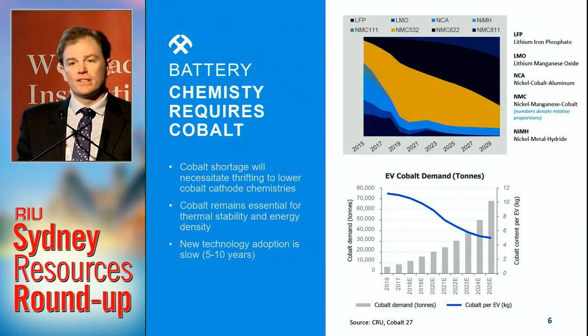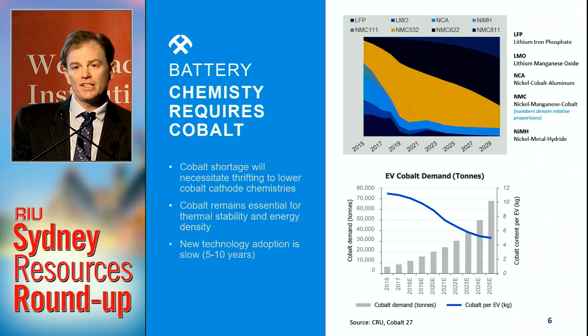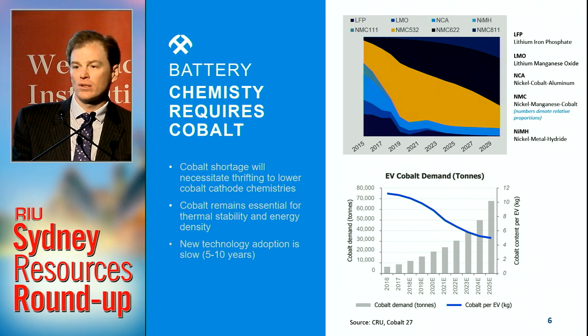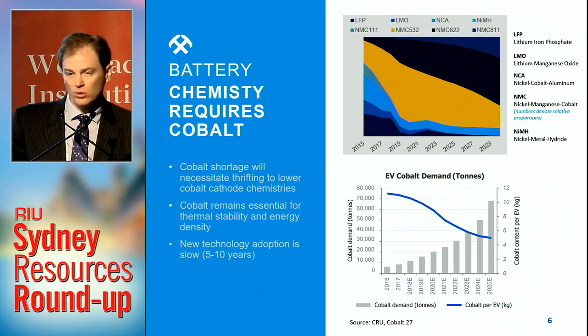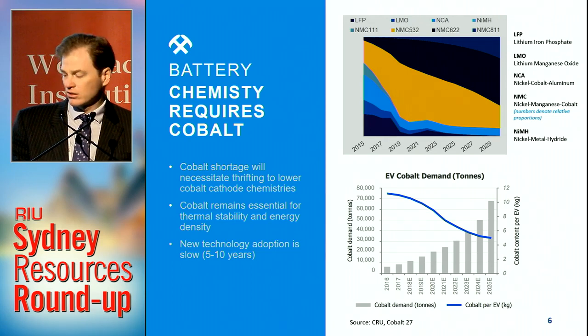Well, cobalt is an essential ingredient in lithium-ion batteries. What cobalt provides to those batteries is energy density, and it provides thermal stability. One of the other uses for cobalt is actually in jet aircraft turbine blades. You imagine the heat extremes that a jet aircraft engine has to endure. It's the cobalt alloys that allow that to occur. For those same reasons, cobalt provides that energy density and that thermal stability to stop your batteries catching fire.